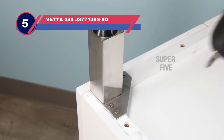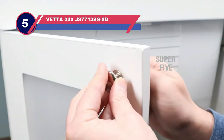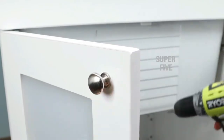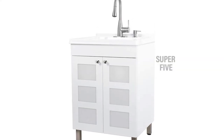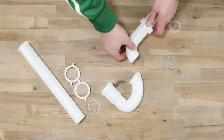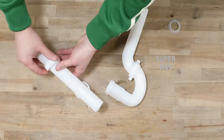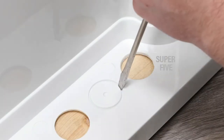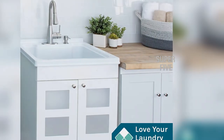Number 5. Veta 04OJS7713SSSD Utility Sink. This Veta utility sink laundry tub with cabinet is just the perfect addition to your utility room. It is also great as a utility tub for a mudroom, adding a sophisticated look to the room. It comes as a cabinet in its vanity. It's functional too and very durable, aside from the fact that it is also versatile. Its style will easily match the type of washer as well as the dryer that you have.